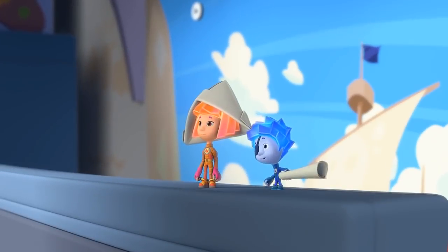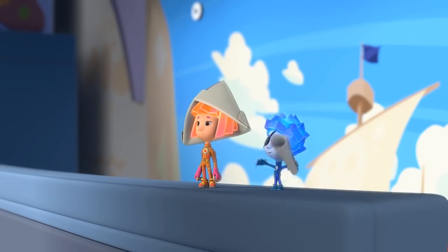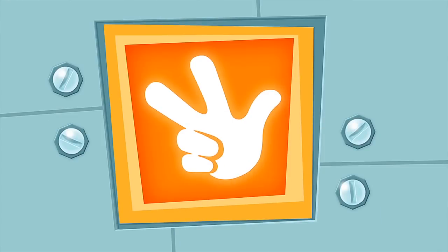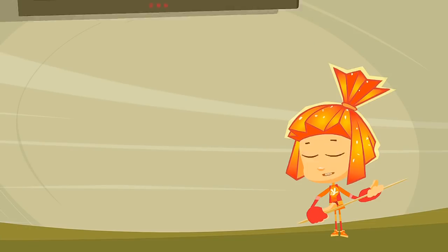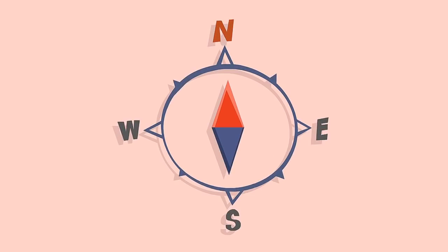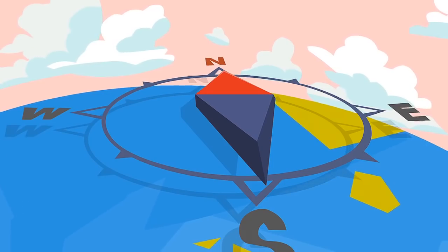It's where the North Pole, ice, and polar bears are. But how do I know which direction the North Pole is? By compass, of course. A compass is a special tool that helps sailors and pilots know in which direction they're traveling, whether in the air or on the sea.